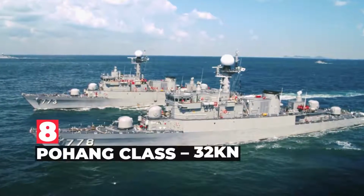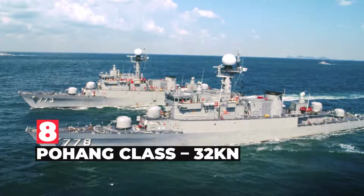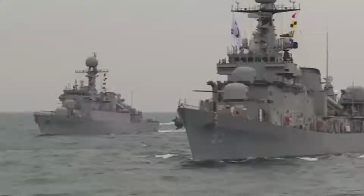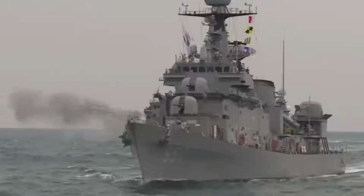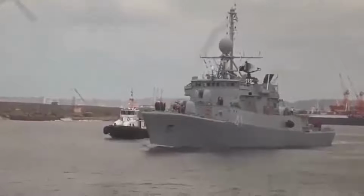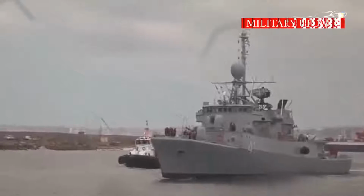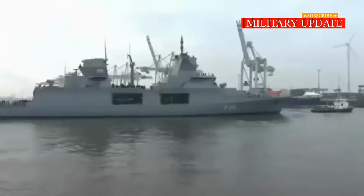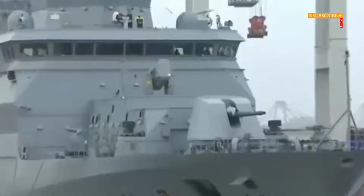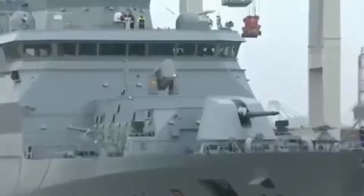Eight, Pohang class, 32 knots. The Republic of Korea Navy's Pohang class corvettes, built by a consortium of South Korean shipbuilding companies, are a general-purpose corvette used for anti-surface assault and anti-submarine warfare, ASW. Of the 24 built, 18 are still in active service across 5 navies worldwide.